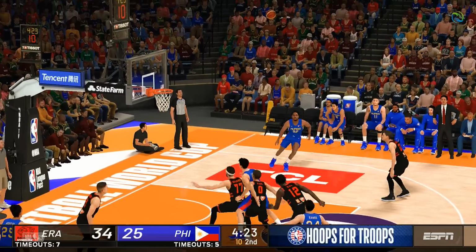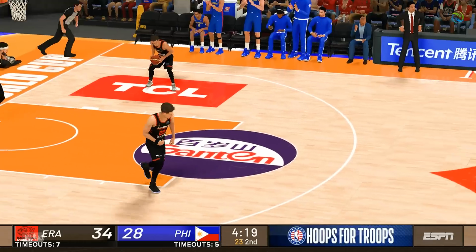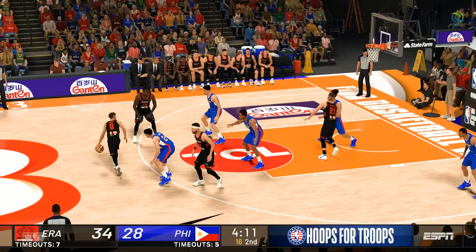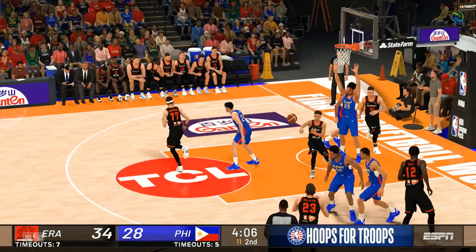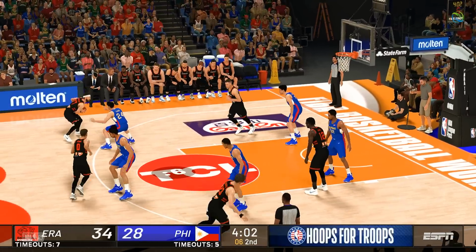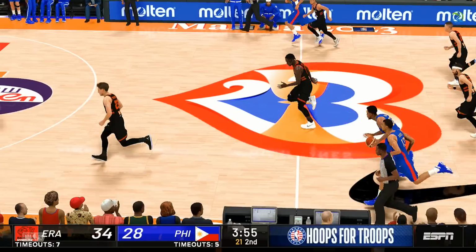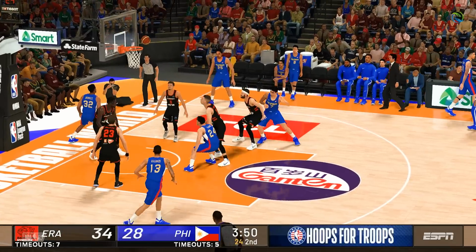Here's the three. A three-pointer is right on target. Have to love the ball distribution. Keep everyone involved. He takes it in. Just five to shoot. There's the steal. The layup off target.